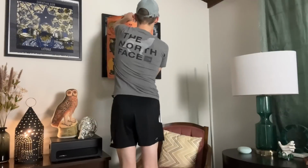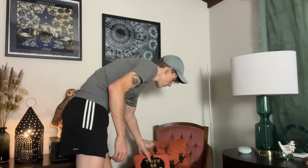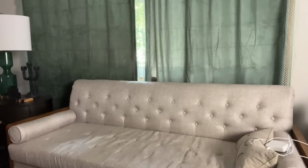I have this art piece that Ryan gave me a couple years back that's very vintage styled. I almost thought about putting it behind the chair, but it seemed kind of like a weird spot. I added my Trick or Treat hook loop pillow onto this chair, and I also added my orange owl's pillow too. I feel like this goes really well next to the other owl pillow.